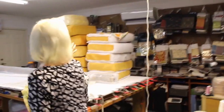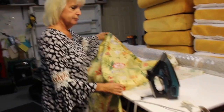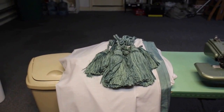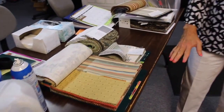These are cushions for sofas and outdoor furniture. This is fabric I'm doing for a couple of valances. This right here is a shower curtain and some draperies. This is my fabric that I pick out for people and tell them how I'm putting it together.